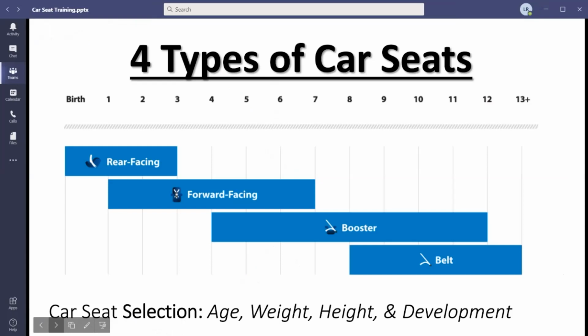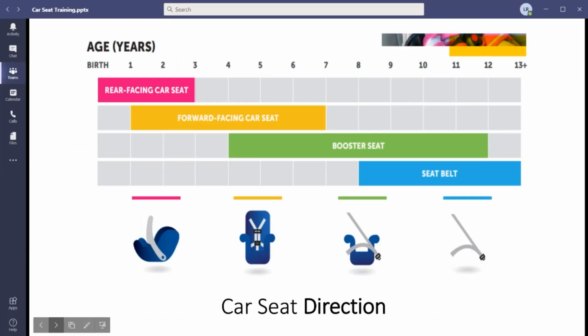Forward facing, you could start at 1 year old, depending on the weight of the child, and use that forward facing up until 7 years of age. For booster seats, you could start, of course, at 4 and use it all the way up to 12. And at the age of 8, you could start with a regular seat belt. We will, of course, have 3 types of car seats available for tomorrow's training.